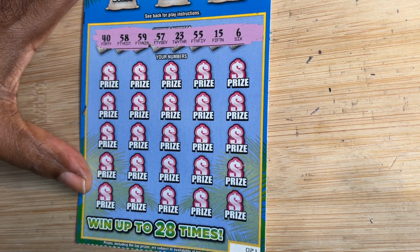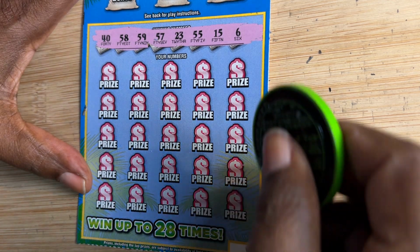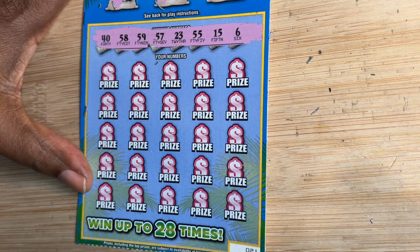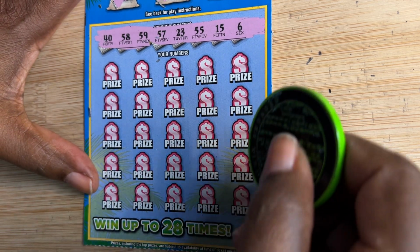The winning numbers are 6, 15, 55, 23, 57, 59, 58, and 40. So we have a lot of 50s on this ticket. Let's see what our bonus is. 42 for the $100. 25 for the $200. And 43 for the 500. We do not have a match.